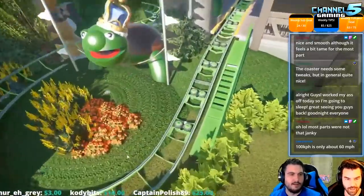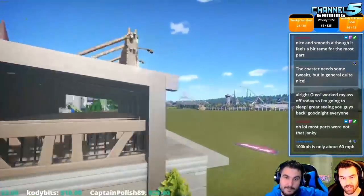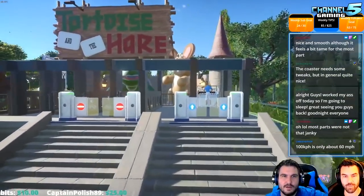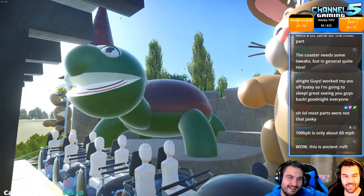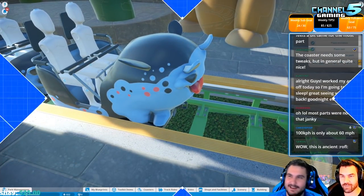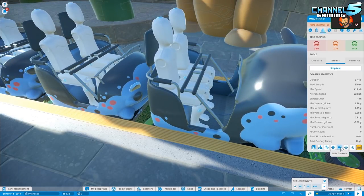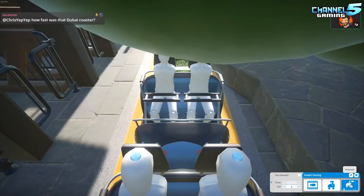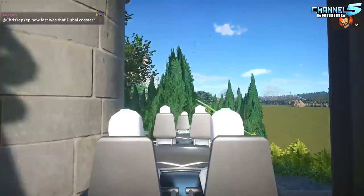Boom. Great. Look at the garden work here. It's cool. The Tortoise and Hare, you can't go up the wrong queue there. Wow, this is ancient. Chappie's in the chat. Amazing. And here are the results. There they are. We got to go to the back of the train. The very back pop-up view. All right. Let us go.